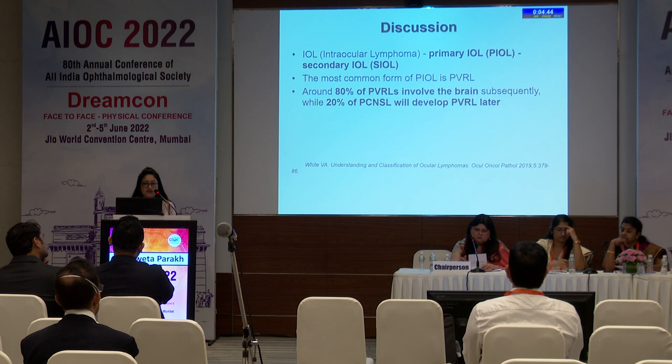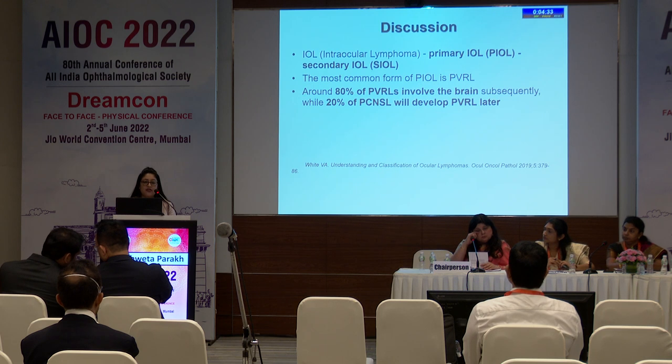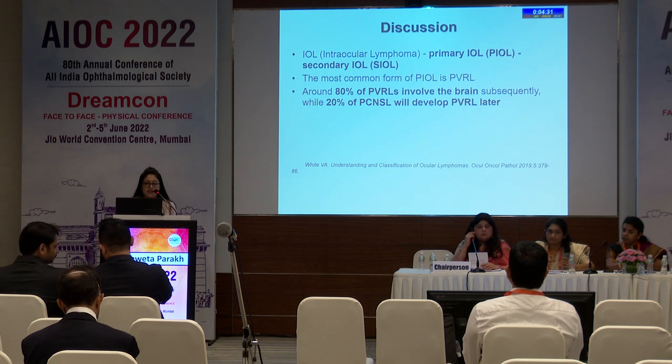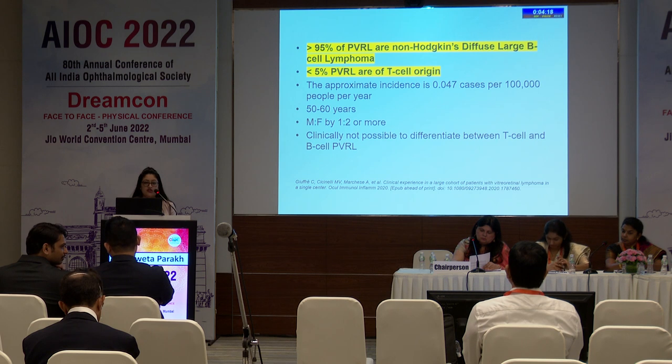Intraocular lymphoma is of two types, primary and secondary IOL. The most common form of PIOL is PVRL. Around 80% of PVRLs involve the brain subsequently, while 20% of PCNSL will develop PVRL later. More than 95% of PVRL are non-Hodgkin's diffuse large B-cell lymphoma, and less than 5% are of T-cell origin. They are more common between the ages of 50 to 60 years and more common in females.